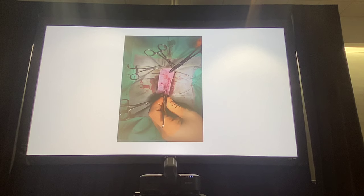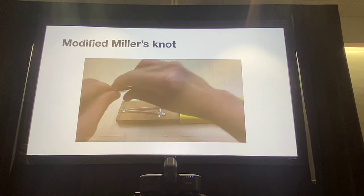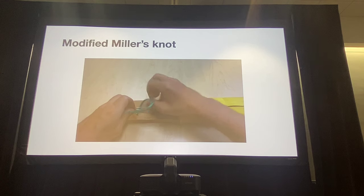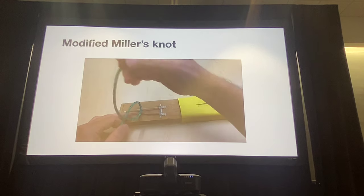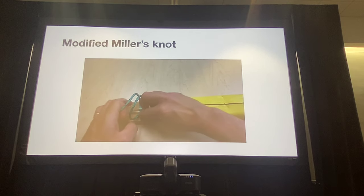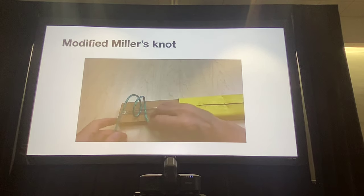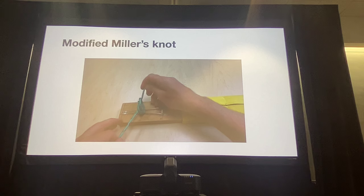One more, guys, before we wrap up here. This is the next level of difficulty, the modified Miller's. Lots of surgeons love this knot. I never use it, but it's a very, very secure knot. We'll use it a lot of times for pedicles, for vascular pedicles. So we'll go ahead and practice this one. Would you use a strangle knot for pedicles?